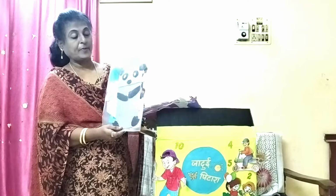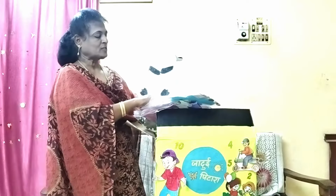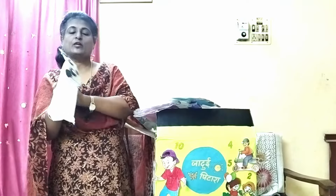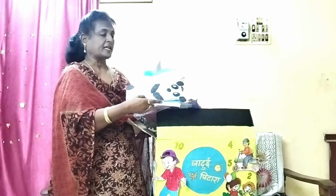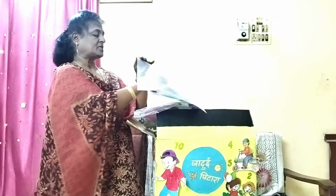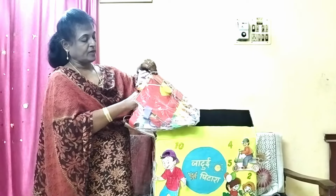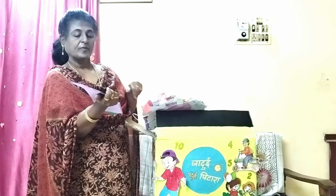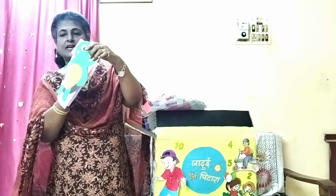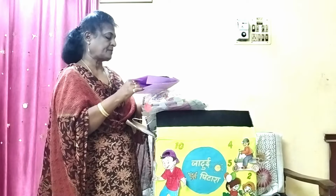See, now this is a paper bag puppet. Children will enjoy using this puppet, and it is also a low cost material that can be used and thrown away at any time. Like that, so many paper bag puppets of birds and animals have been kept inside. Children enjoy speaking about birds. See, these are the birds, how nicely they have been kept inside. Now they can speak a few lines about that. What is this? This is a tortoise. They can speak just one line by identifying it. These are all paper bag puppets, as we can see inside.